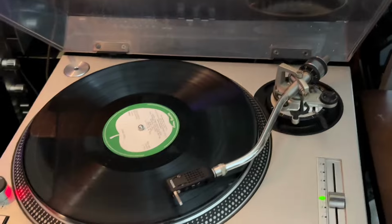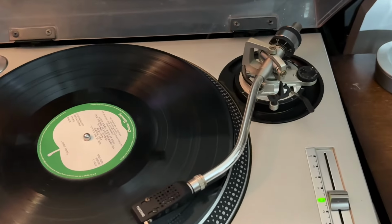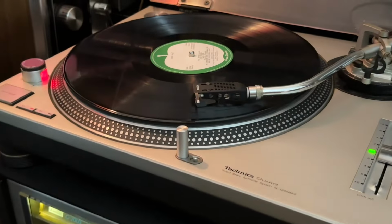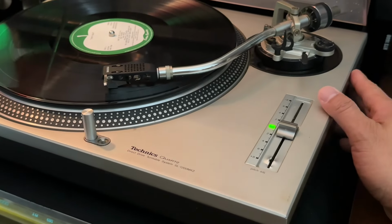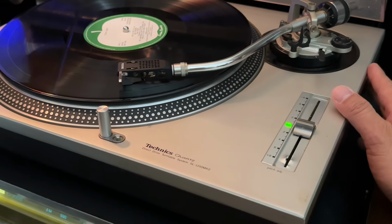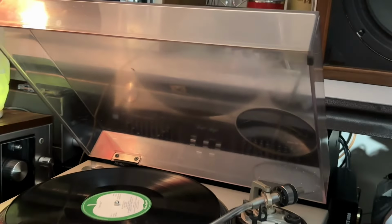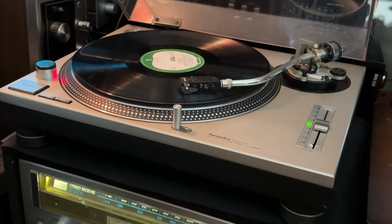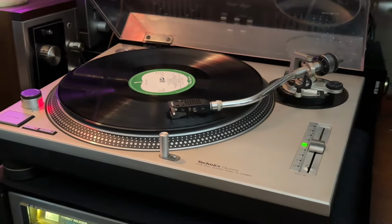What a beautiful Technics. I love this SL-1200 MK2. Very nice. So guys, another video here from this beautiful Technics turntable, and I enjoy listening to it. And the best thing about this, guys, I did not pay a dime for this. I got it for free, and that's the best part. So where can you just get that for free right away?